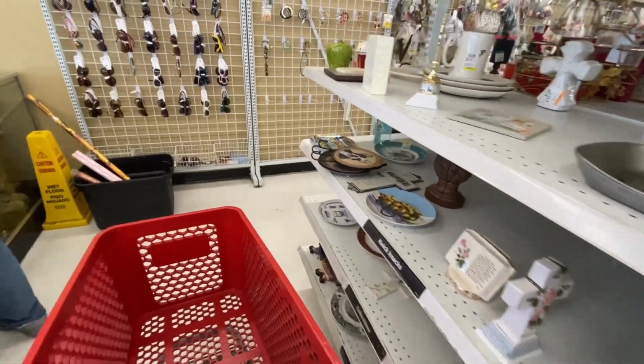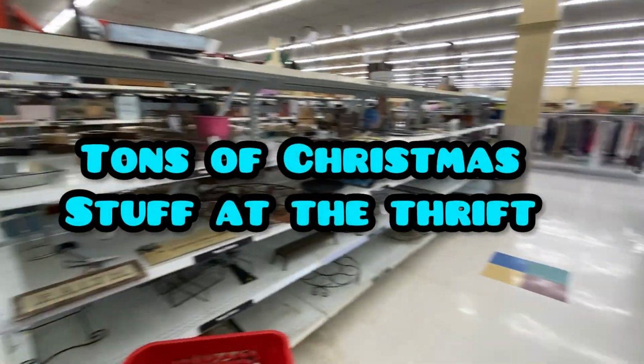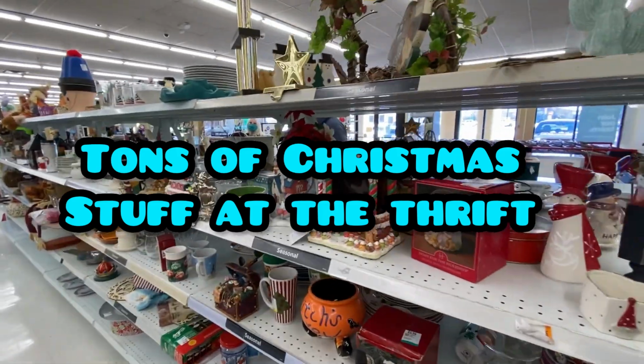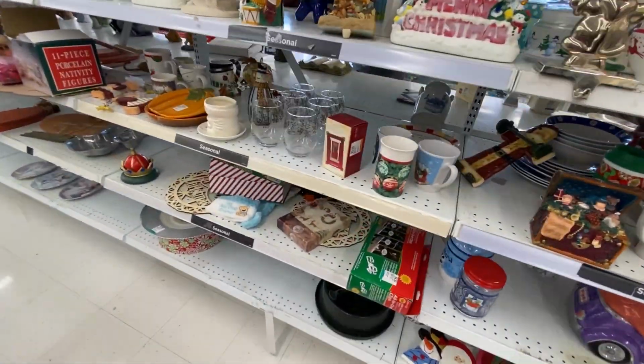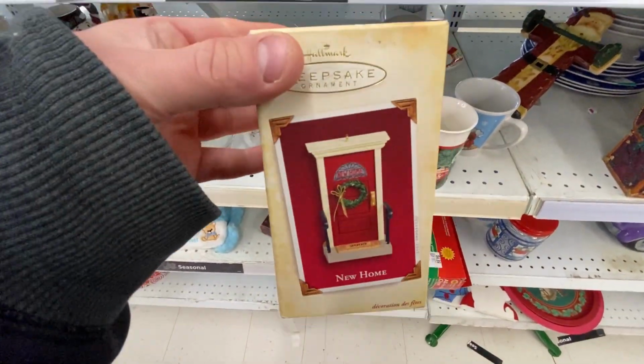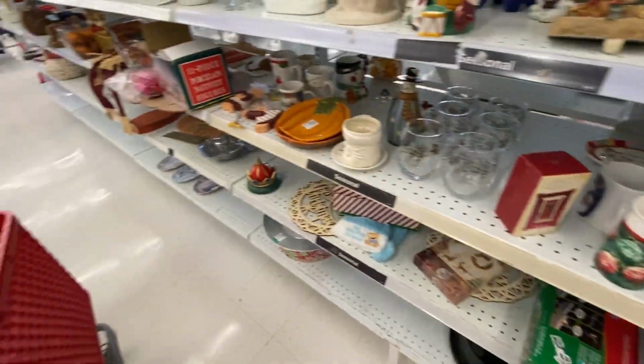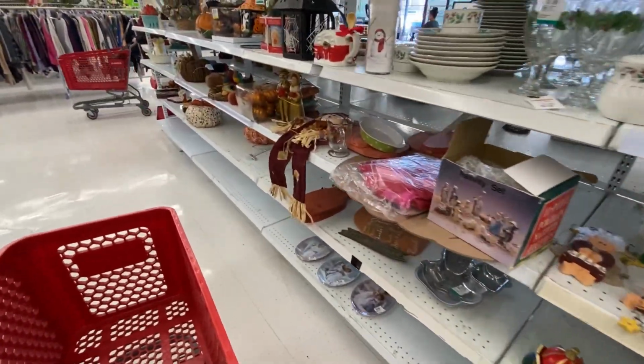Nothing says early January like failed New Year's resolutions and tons of Christmas stuff at the thrift store. You think they would have put this out a little sooner. It's too late for most of this stuff, but I will pick up Christmas stuff all year round. I love Hallmark ornaments if they're like $1. $3.99, that makes no sense to anyone.